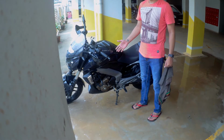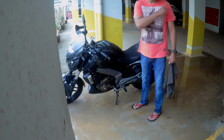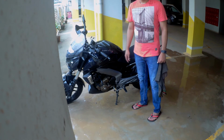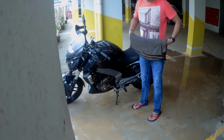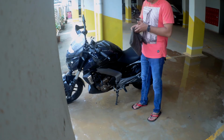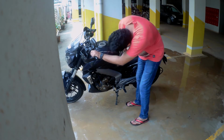I rinse it with the water and it needs to be wiped out so that there are no stains on the bike before I use the other product. So you can use a microfiber cloth, but I am using the ghar ka kapda. So let's wipe it out so that there are no stains left before I use the other products.